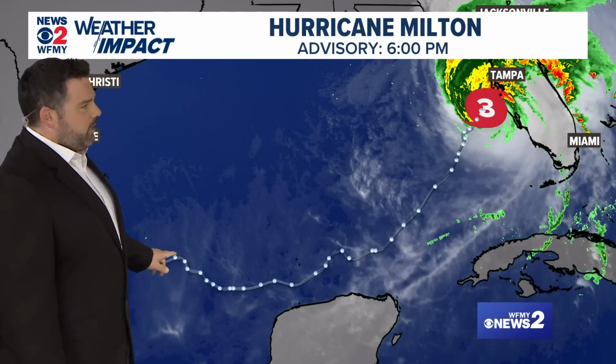And if we widen out the view, you'll notice how unusual this path really has been. That's the Yucatan Peninsula of Mexico. Here's the western coast of Cuba. And notice the storm really just kind of zigging and zagging. There are a lot of turns on a hurricane's path. It's not always a straight line. And in this case, there really have been a lot of wobbles over the last several hours, which does make it kind of uneasy when you're tracking it on a closer view.